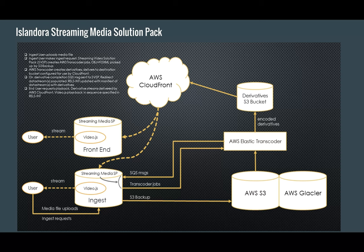So essentially the path will be: a media file will be uploaded, a transcoder job is created, the AWS Elastic Transcoder will draw off the asset from its temporary S3 storage, make all of the encoded derivatives, and make those available via the AWS CloudFront. So we'll have really quick serving of media assets. Once those derivatives have been created, there's a message that comes back to Islandora and stores the links to those streams within a data stream on the object within the Islandora repository. So these were the highlights of the architecture.